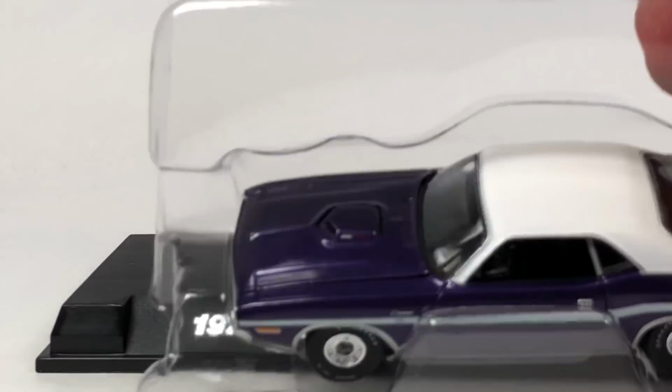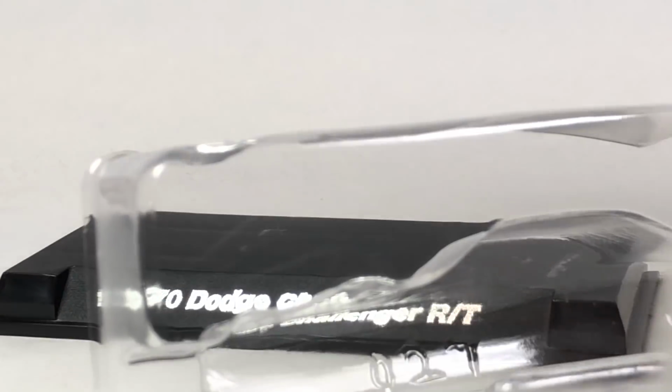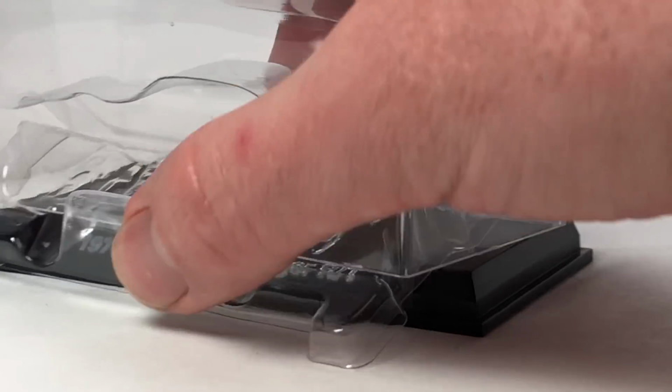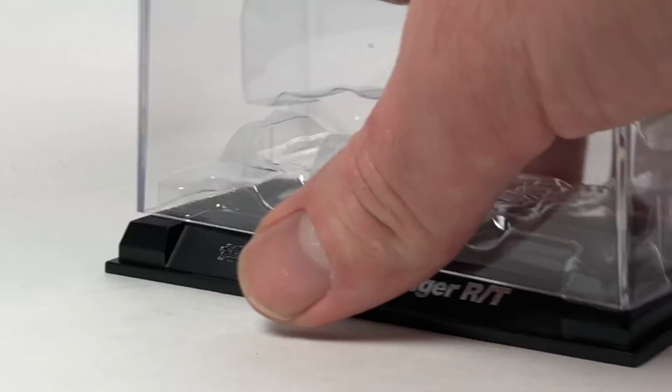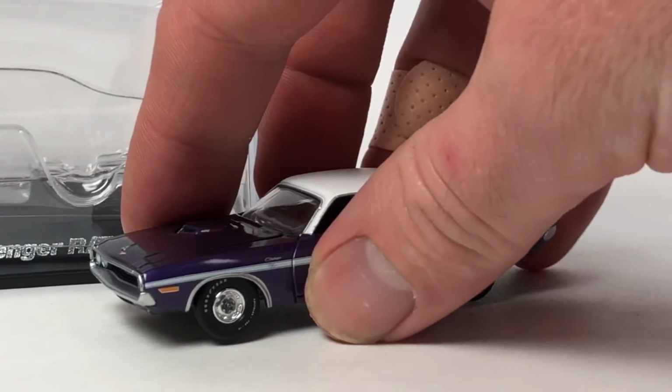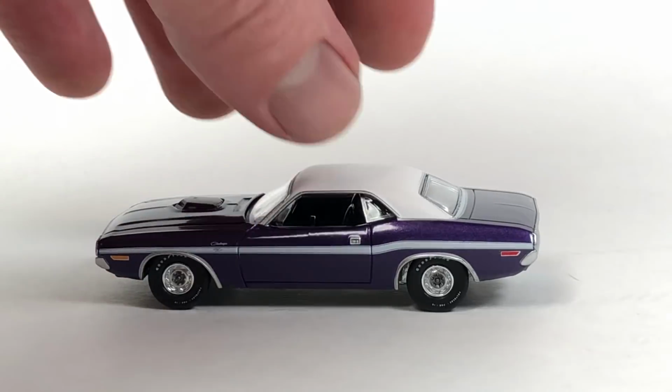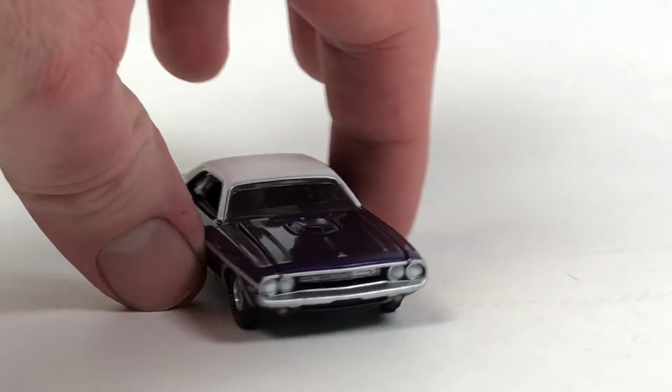Go ahead and open it up. Get the car out. Get the packaging out of the way. That's a beautiful looking car. You may not agree, but you're nuts if you don't. This is really nice looking.